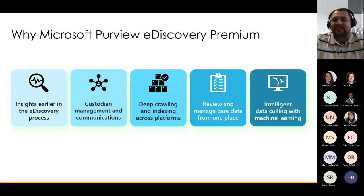And the biggest benefit is the utilization of the intelligent machine learning and AI-based models, where the speed and resolution of these cases are improved based on the way that Microsoft integrates those intelligent capabilities when it comes to investigating the data as part of your eDiscovery case investigation.